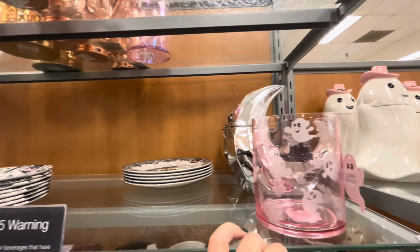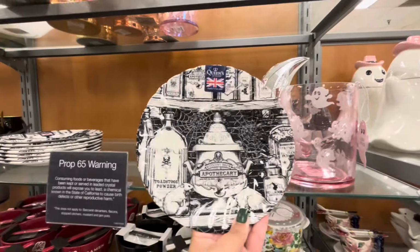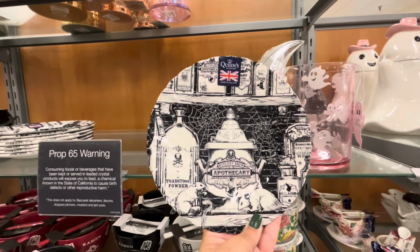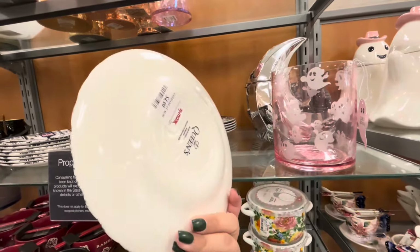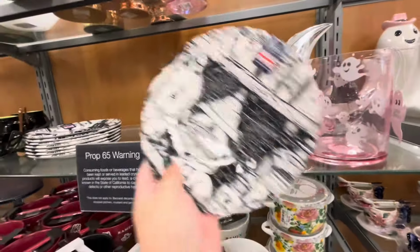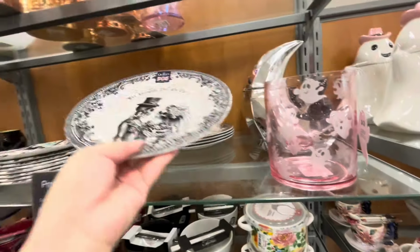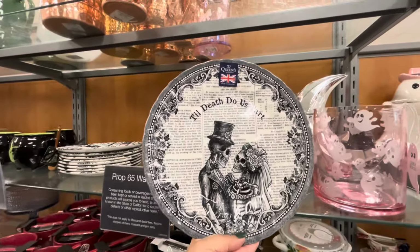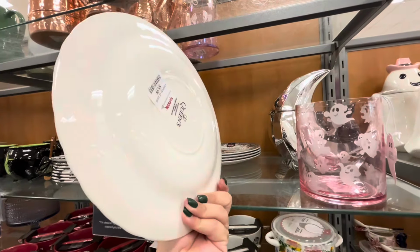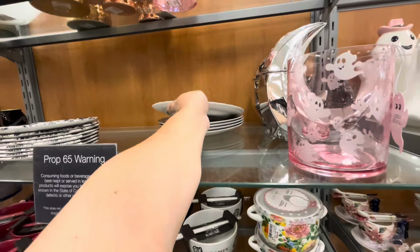The ghosties are cute. Oh, and then look at these plates. They're from England. Witch's Brew Apothecary. They're nice. Yeah, look, Queens, made in England, $4.99 for this one. And then they also have this one. Look, till death do us part, $5.99. I feel like this is something also my friend might like.